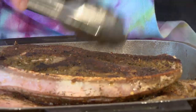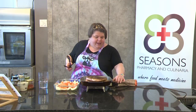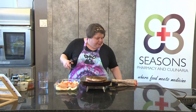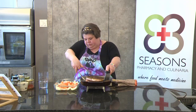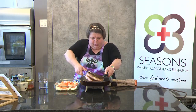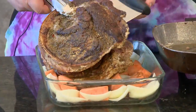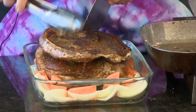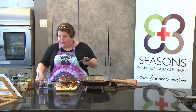In my pan here, as you can see, what I did is I got a really nice crust. Don't know if you can hear it, but it sounds really good. And I'm gonna turn off my pan. I'm gonna transfer my roast straight onto my vegetables, okay? You want that flavor to go onto your vegetables. You also want the fat onto your vegetables so that you can cook it, okay?